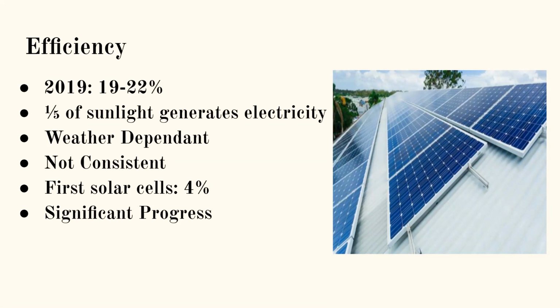But there is some progress going on with the cells these days, because if you look back at the first solar cells that were made in the 1950s, they only had an efficiency of about 4%. If we can keep getting this efficiency to rise, we can start reducing the cost, which I'll talk about in the next slide.